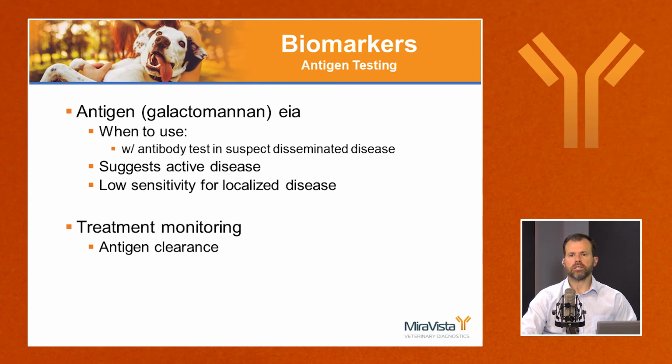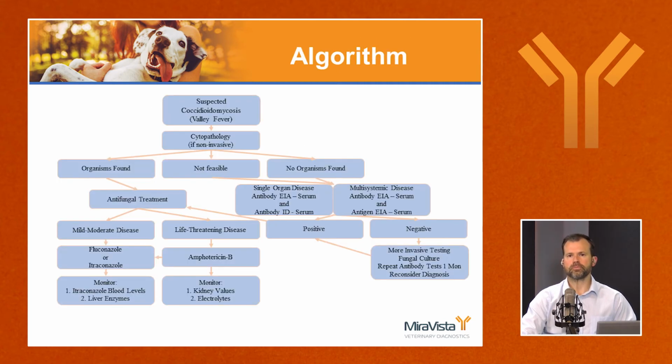But antigen clearance is an important part of treatment monitoring if it's positive at baseline. Now, it has a low sensitivity as compared to, for example, blastomyces antigen or histoplasma antigen. And so we really don't use it much for localized disease. It's going to be negative in most of those cases. So really its use is limited to disseminated valley fever.